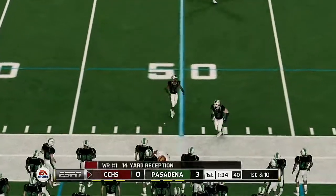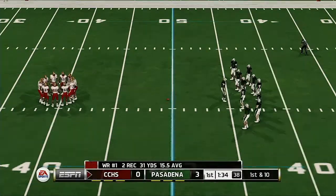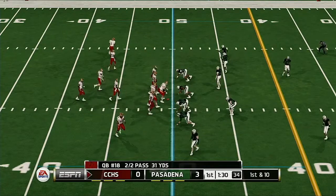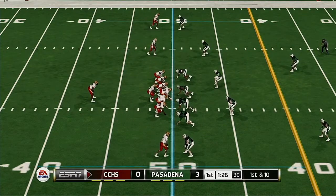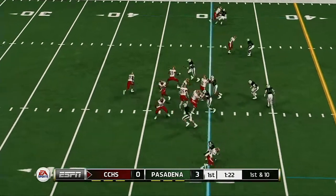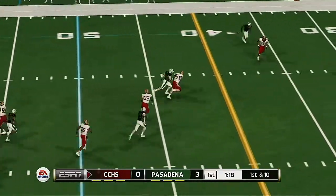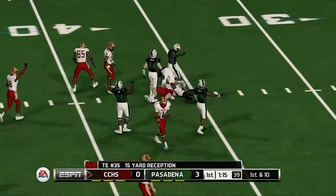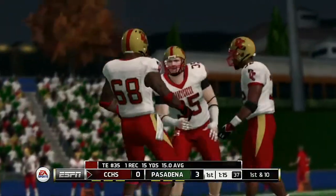Wants to throw outside. Makes the grab and steps out right away. Keep those chains moving. Just a simple out route that time, and it was enough to beat the zone defense. Stop around the 36-yard line. Excellent play as the quarterback found his receiver for a big gain.